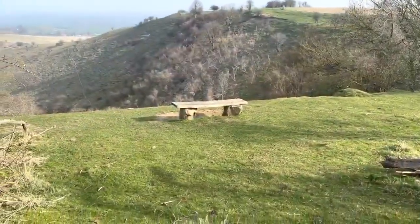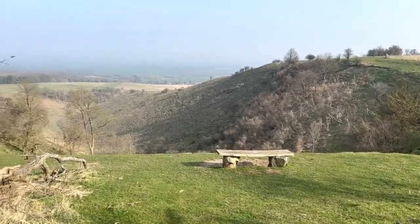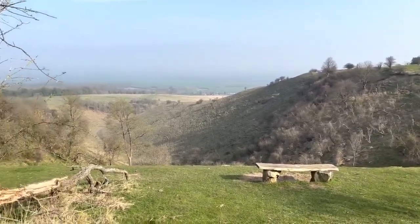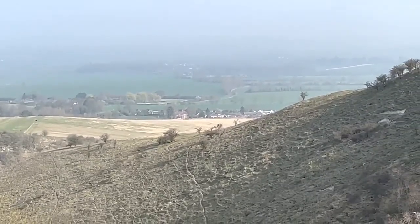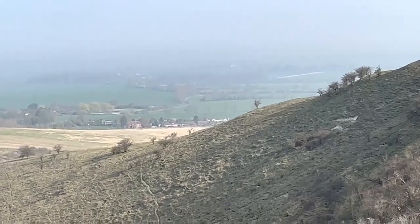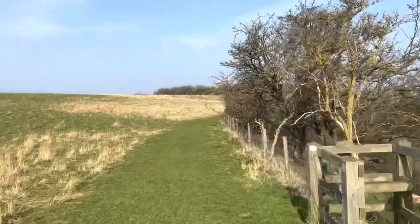Now that really is a seat with a view, you've got to agree. It's fantastic just to sit and get your flask out and have a cup of tea or a bottle of water or something, and just look down there. Just see Pegsdon. And if you're that way inclined, the pub is waiting for you there if you come at the right time. Not that I would condone such activities, of course.